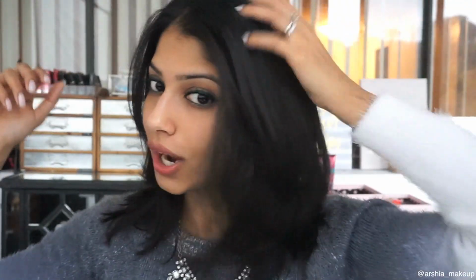I do want to mention that yes, I cut my hair. It's so short. I chopped off I think like 7 inches, 6.5 inches, and it just feels so light and so short. I love it. So I just quickly want to mention that.